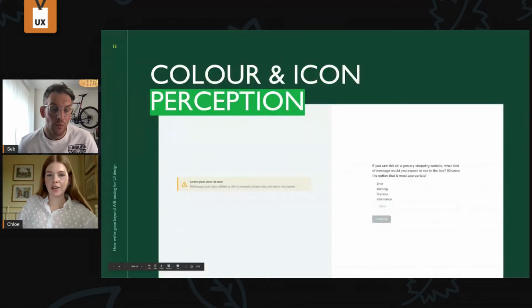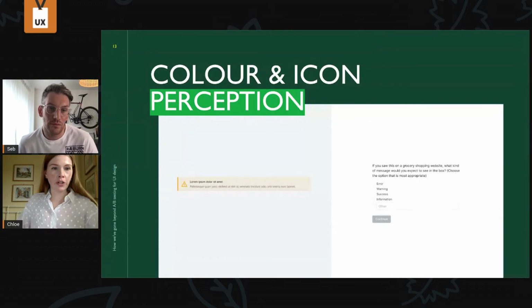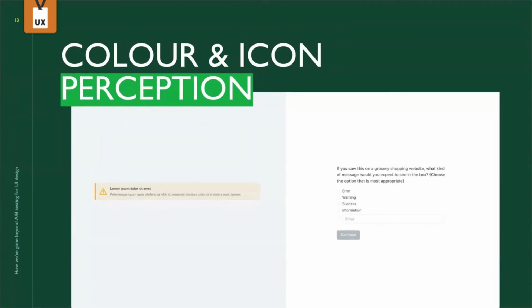And to test our assumptions that the icons and the colors that we've been using in these new designs were appropriate for the messages that we were going to show in the alerts, we showed each of the new alert types without a message inside to users and asked them the types of messages that they would expect to see inside. And for this, we use the 4 standard classifications for alert messages. So that's error, warning, success, and information.